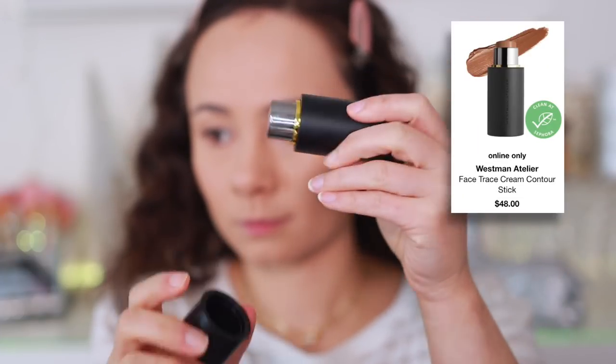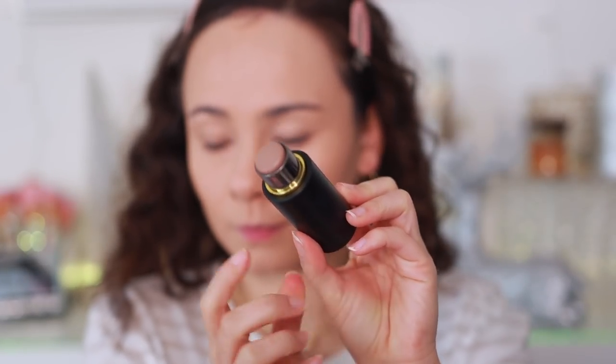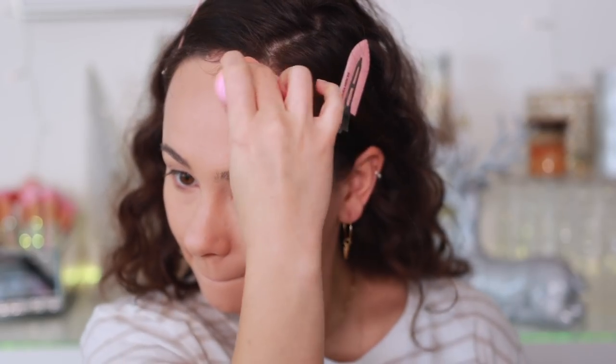Definitely recommend this one. Now, on the contrary, I do have a very, very nice, very luxe cream contour to share with you, but it's so lovely. This is from Westman Atelier, and it is the Face Trace Contour Stick in the shade Biscuit. I just think that this is the perfect contour shade for myself. You can see it's quite gray, but it's not too gray. I use it on this side of my face. It blends out very beautifully, and I cannot get over how perfect this tone is for my preferences.